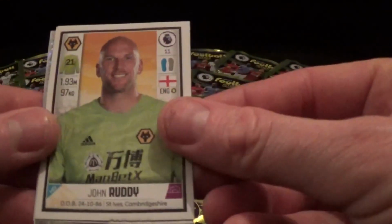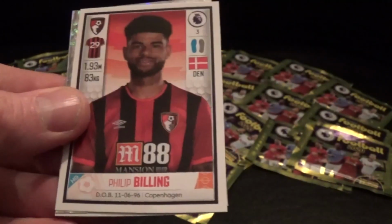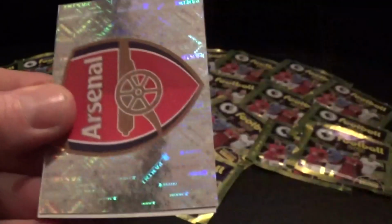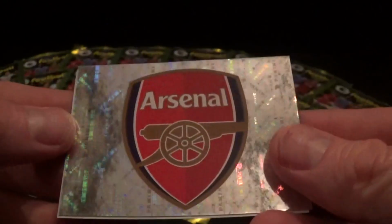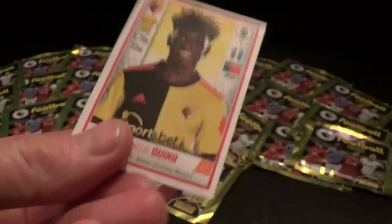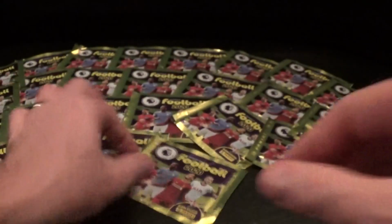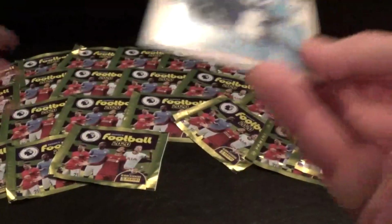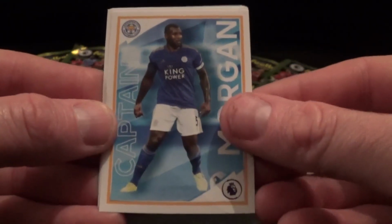Here we go. We've got Rudy. We have Srebreni. Billing. We have the Arsenal club badge there, nice and shiny. Another Watford player, we have Quina. Next pack. Well, quite enjoying these, guys. And we've got a captain card, and it's Morgan. Captain Morgan, Leicester City. There we go.